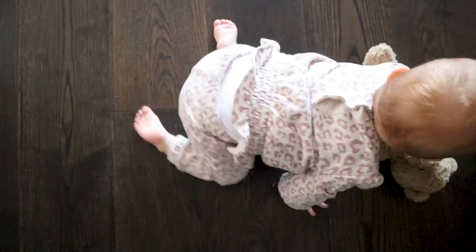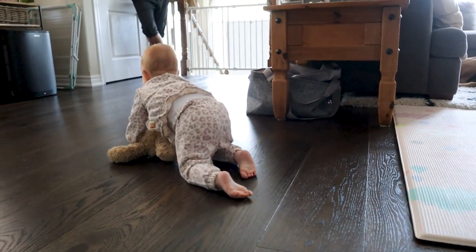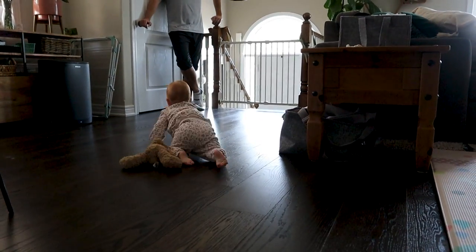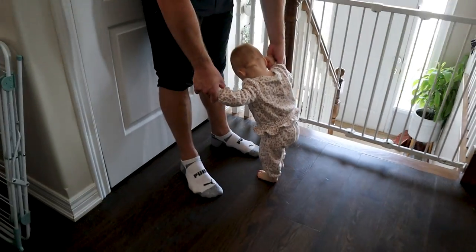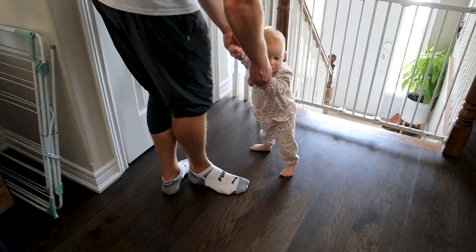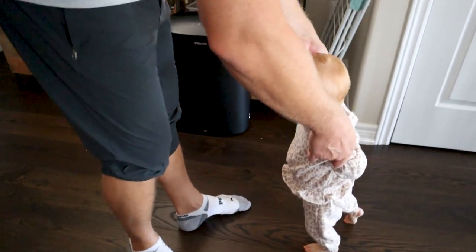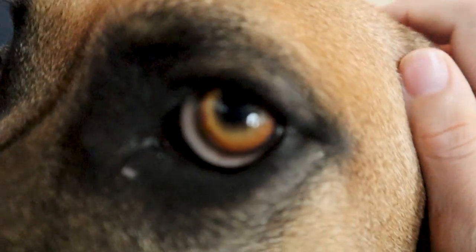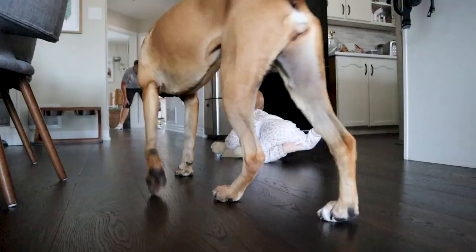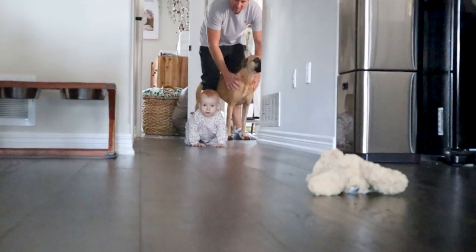Hi, Daisy. Hi. Going to daddy? Hey, yo. Could be walking soon. Let's go. She's so happy. And Cashew. Cashew, why you got to photo bomb? Hi. They're both crawling over to you. Come here.